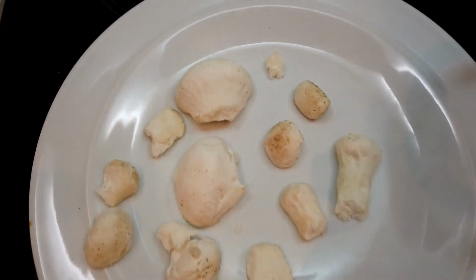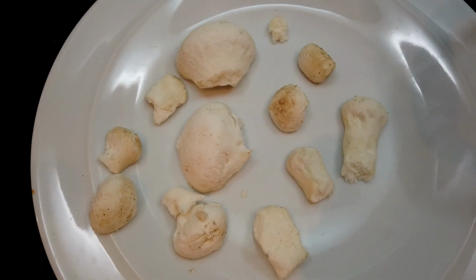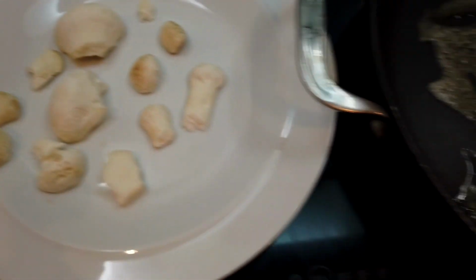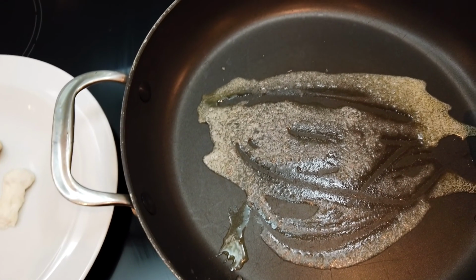However, these ones, we've peeled them and they're just pure white mushroom meat. So we're going to fry them up in a pan with some butter. They should be a nice little snack.